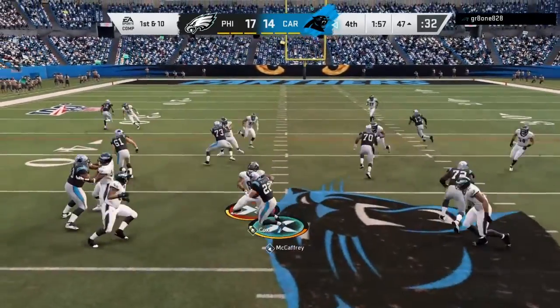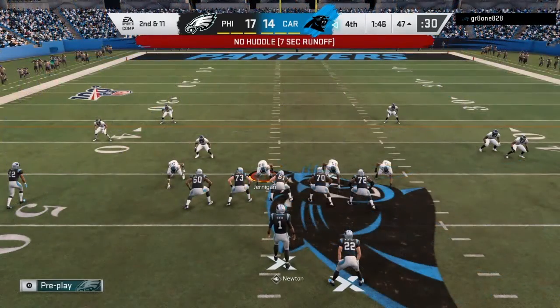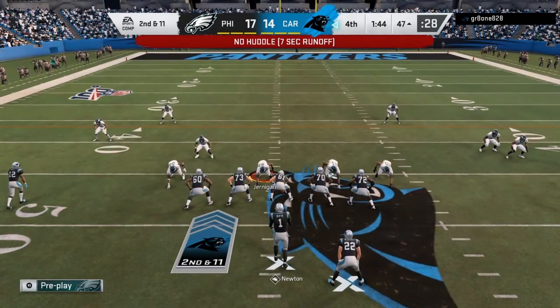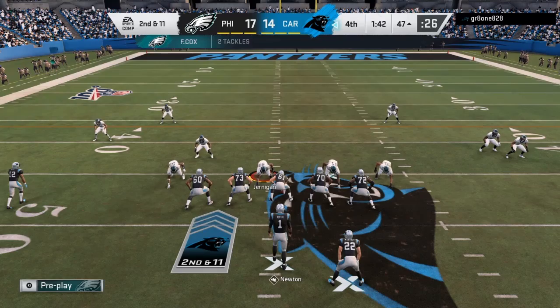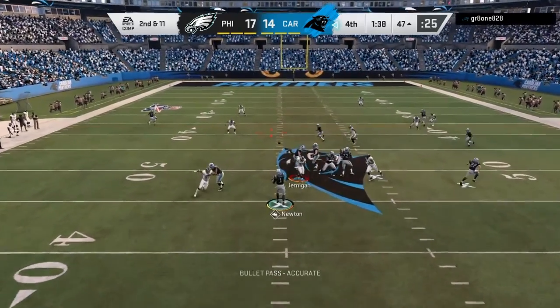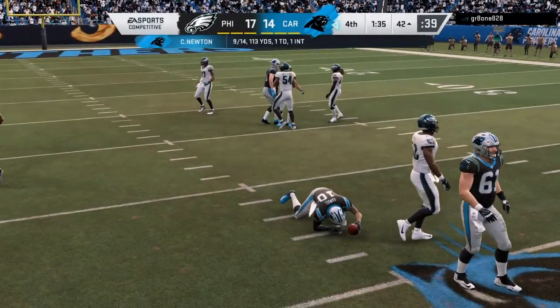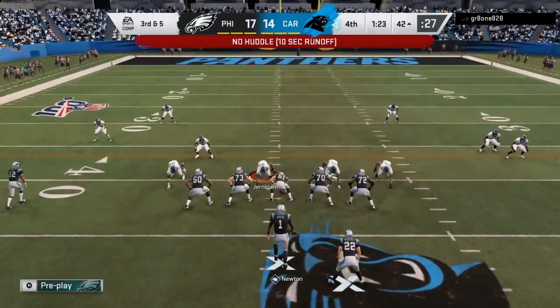Draw play as Newton gives to McCaffrey, and he'll lose yardage here, back at the 47. It's a loss of a yard there, and now second down. Partner, you've got about 20 coaches on your payroll, but there's 60,000 of them in the stands. I don't think any of them like that play. And the later we go, it's starting to sound like 100,000 in here.